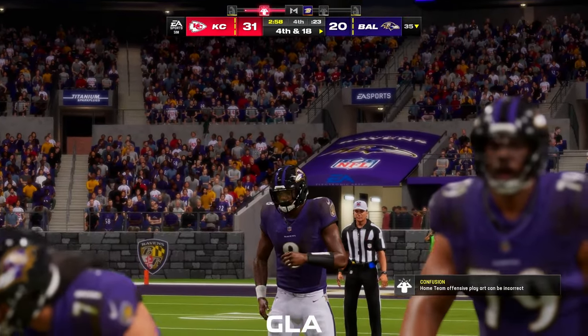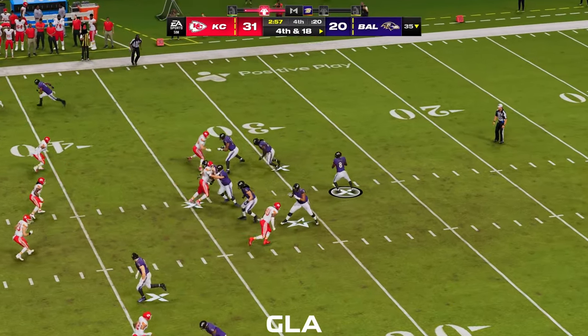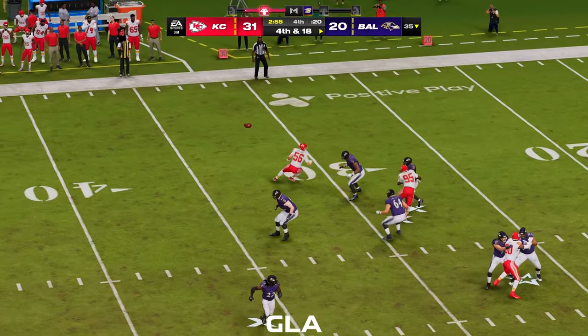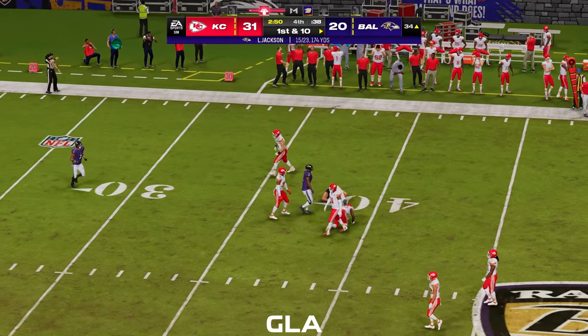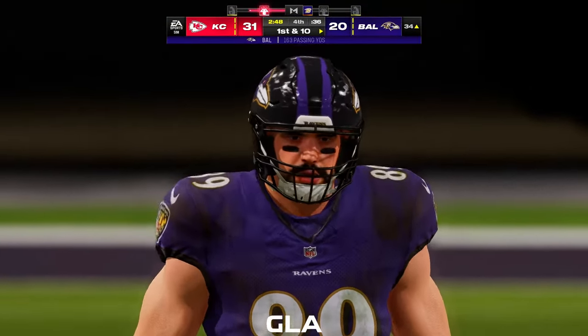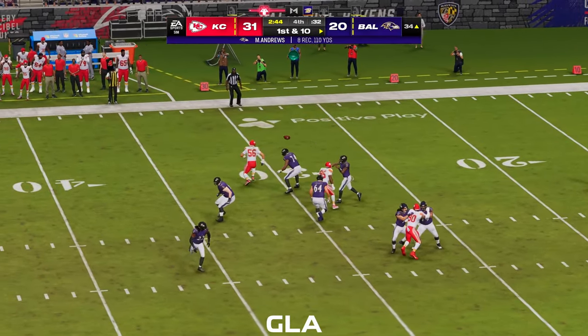All right, they're going to try and keep hope alive here on fourth down. They're going for it. Here we go. It's Jackson on fourth down. Pass taken in by his big tight end. And he is going to have a Ravens first down. And they come up with a big one there to keep the drive moving and then some.